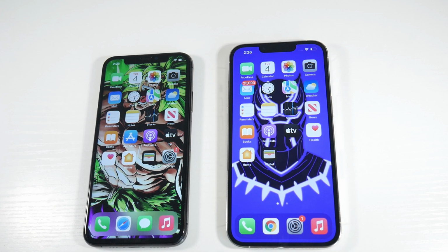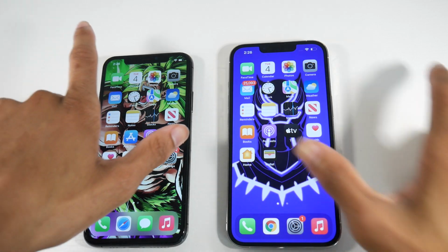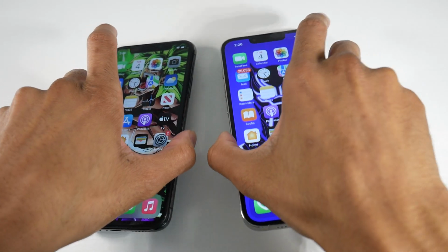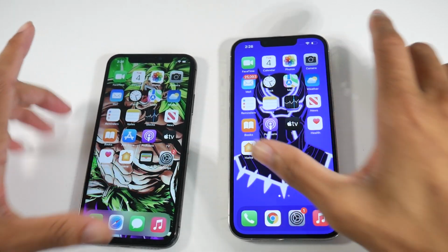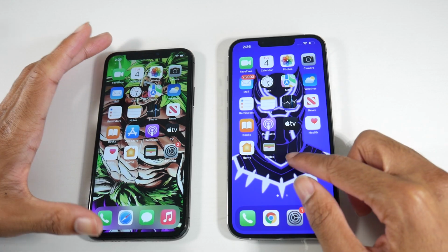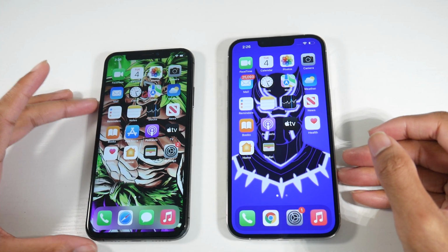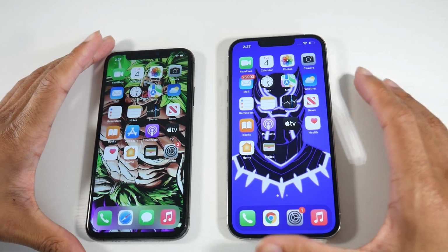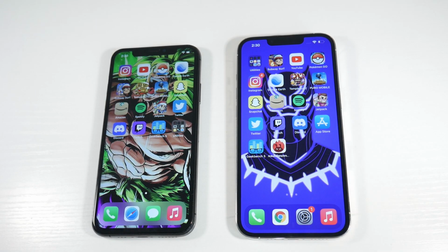So guys, we got a full speed test and camera comparison, the iPhone 13 Pro versus the iPhone XS here. So let's see if we could spot the difference with the speed in the cameras. We got the Apple A15 chip on here, 6 gigs of RAM, and then we have the Apple A12 chip with 4 gigs of RAM.